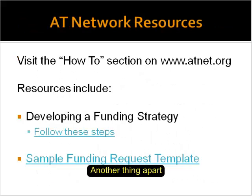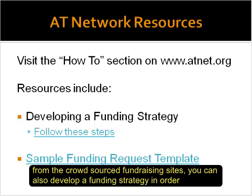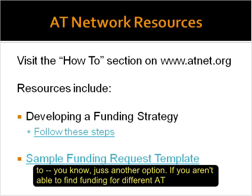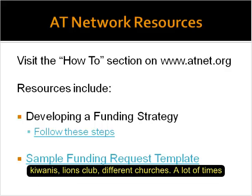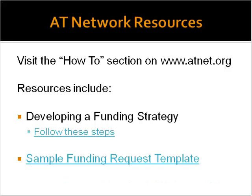Another thing, apart from the crowdsourced fundraising sites, you can also develop a funding strategy. Just another option, if you aren't able to find funding for different AT, would be to go to local community clubs. This can be Rotary Club, Kiwanis, Lions Club, different churches. A lot of times, these resources in your own community, they like to fund people that are in their community as well, in their county.